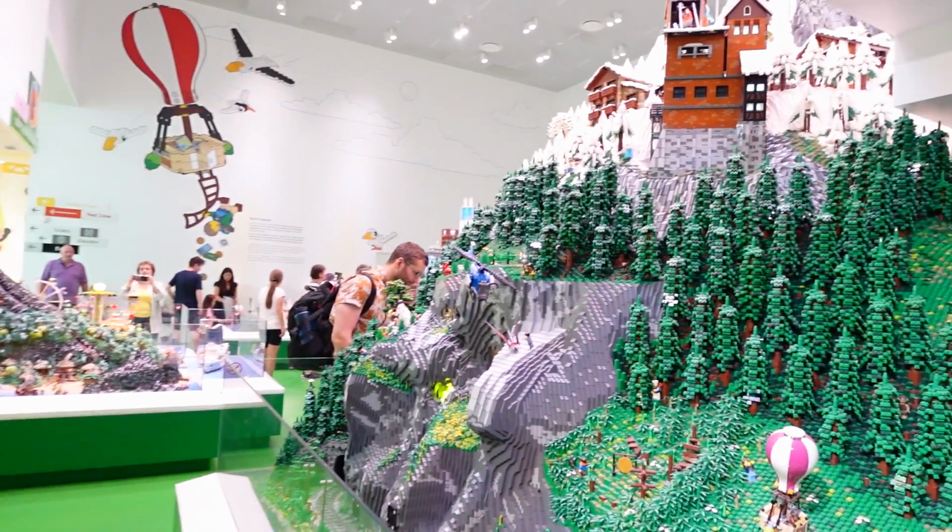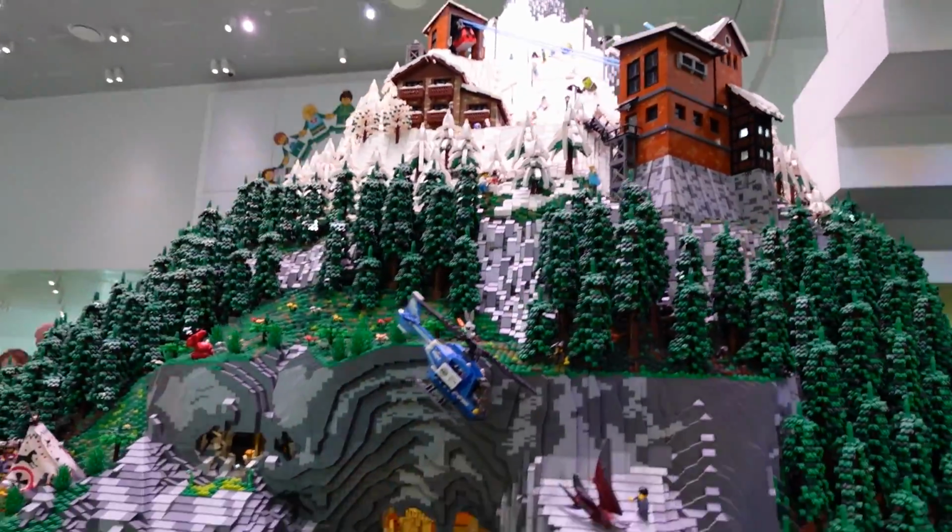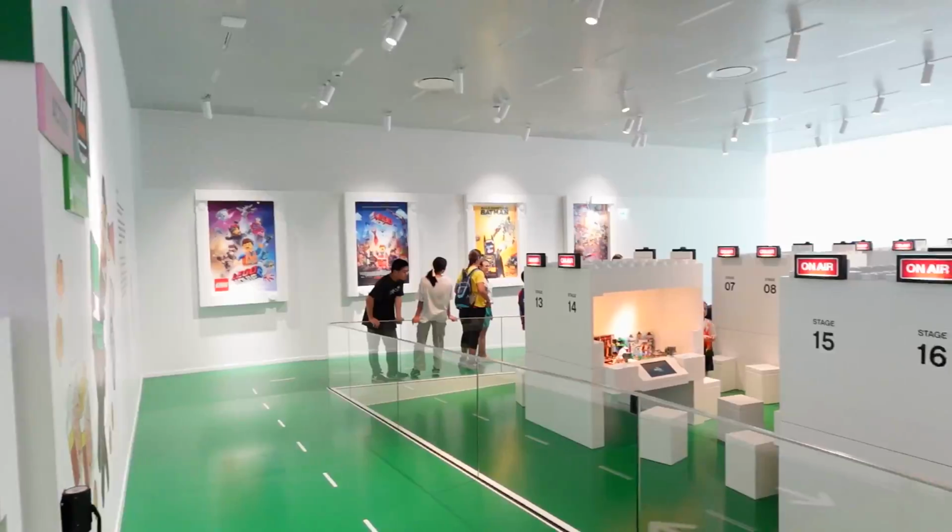And it's nice because they're not just randomly placed, they're all placed in their environment as well. Sometimes it feels like it's just done for the sake of advertising, but over here, every little detail has been purposely thought of. It's just really, really awesome.